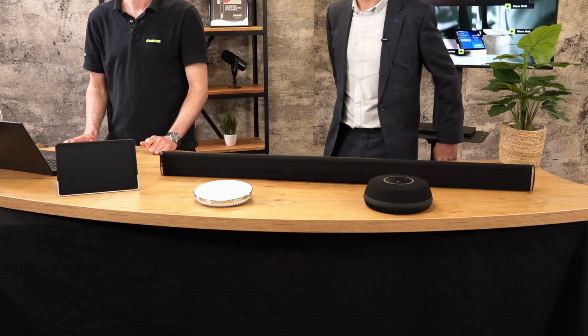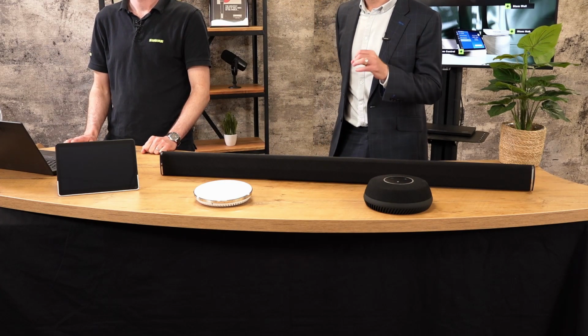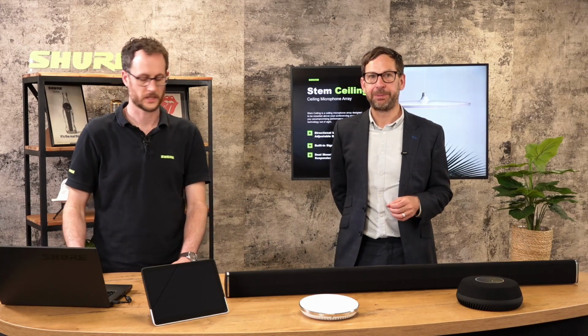Okay, so that's the STEM portfolio. Essentially, what you see on the screen in front of us here is what it is. But let's just take a little bit more of a detailed overview and a look at what each piece of equipment does. Excellent.